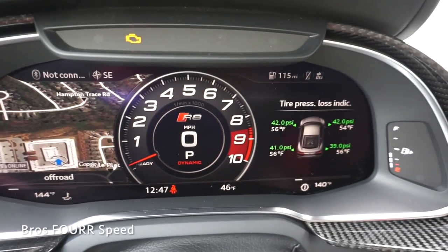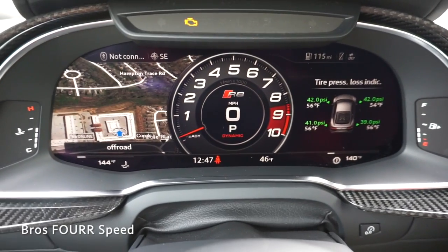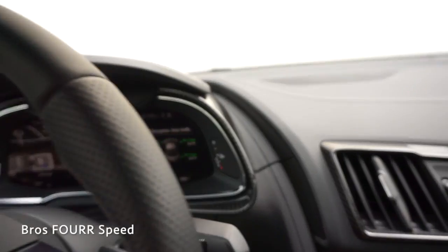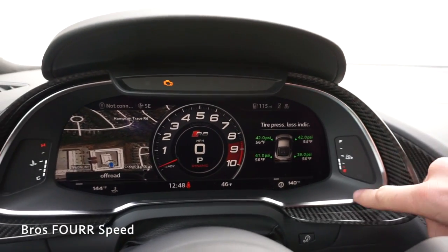And then on the right side is the tire pressure gauge, which is always shown. You have the fuel gauge on the far right, some other information down in the lower section of the screen, along with the engine temperature to the far left. This is also surrounded with carbon fiber. It looks really cool, surrounding the entire gauge setup with an aluminum accent piece just on the inside of that.